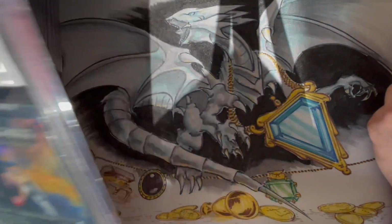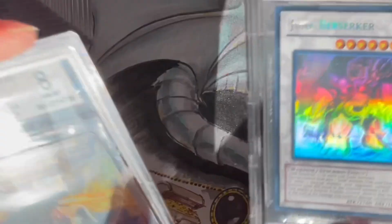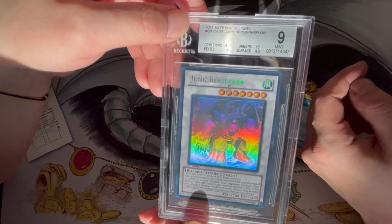That's literally like the 2020. If 2020 was a card, it is released in 2020 as well. Actually, oh god, they did it on purpose. They did it on purpose. That is too funny.